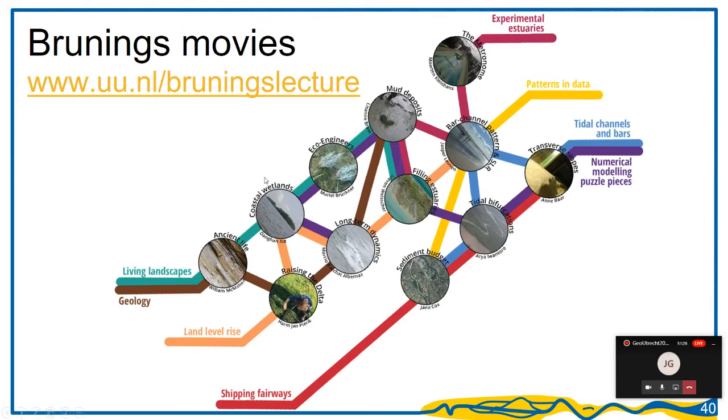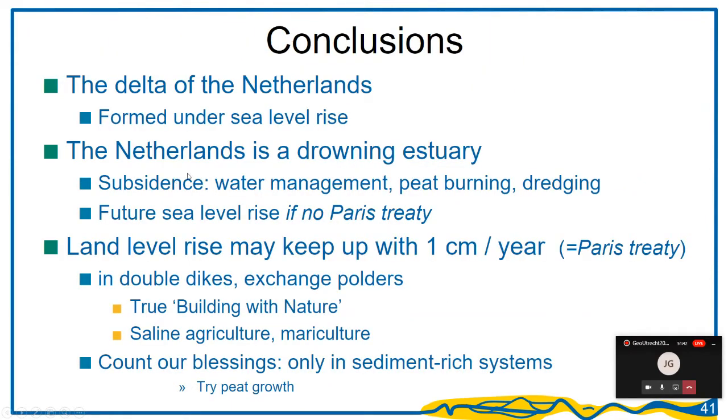And in these lectures, where you can also visit yourself, you can pick your own storyline, if you like, walk through the 3-minute movies and have some fun. And then below the movies, there's a sort of connecting story with references to the literature that we published about this. With this, I come to the conclusions.